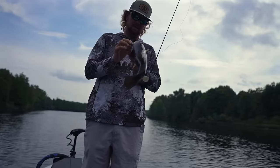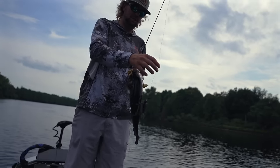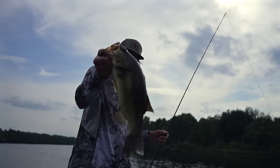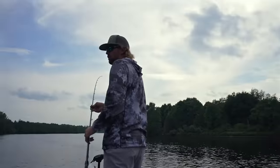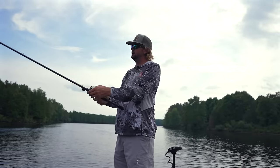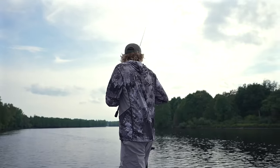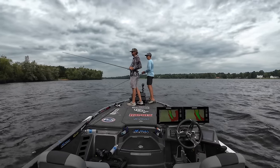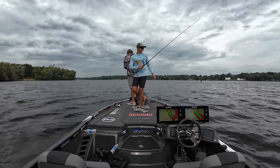Got up here. Going back to my roots a little bit, flipping a little jig on some current break wood. That's probably my favorite way to catch a bass in a tournament scenario. Now, I like throwing a frog up there a lot, but in a tournament scenario, I love flipping. Let's go over where we started.